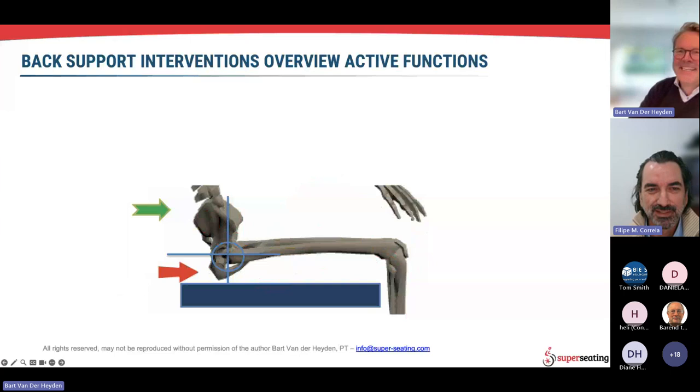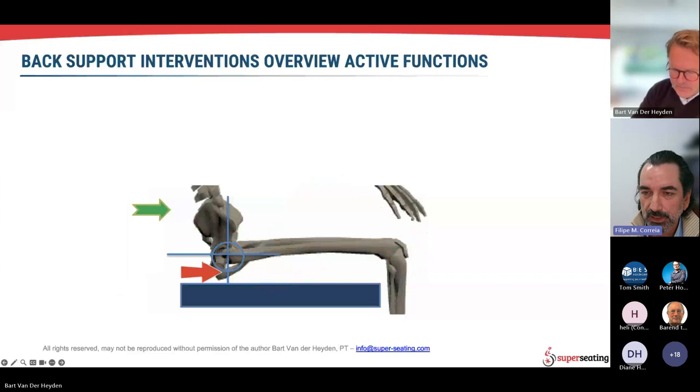Very good. Okay, so I think we have figured out that we should not start measuring at the top of the cushion. It's going to be around the PSIS area. Now, what about the top of my back? Where should I stop? Should I go right to shoulder level, the scapula? What is your opinion on that?